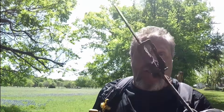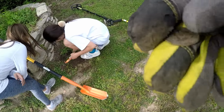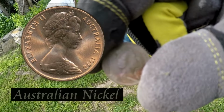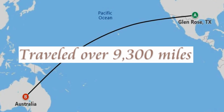That is a UFO, an unidentified. Oh, somebody foreign can object. Identify that. I can't identify it, so it's a UFO. Touche. Well, that is pretty cool. So Chris found an Australian nickel. Yeah, he found an Australian nickel over here. Wait a minute. Did he go in his house earlier? He dug it up.